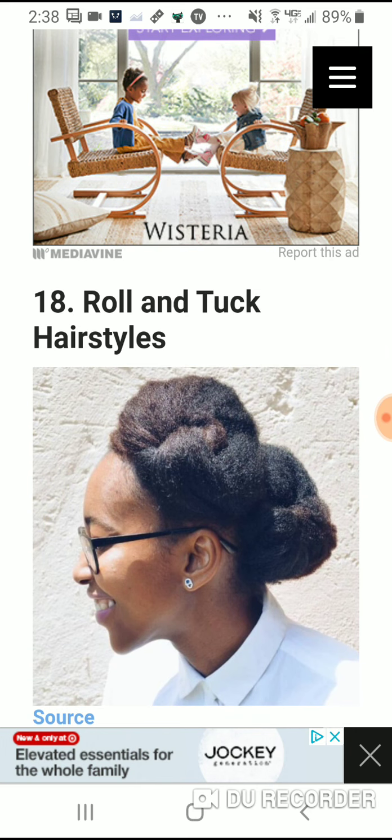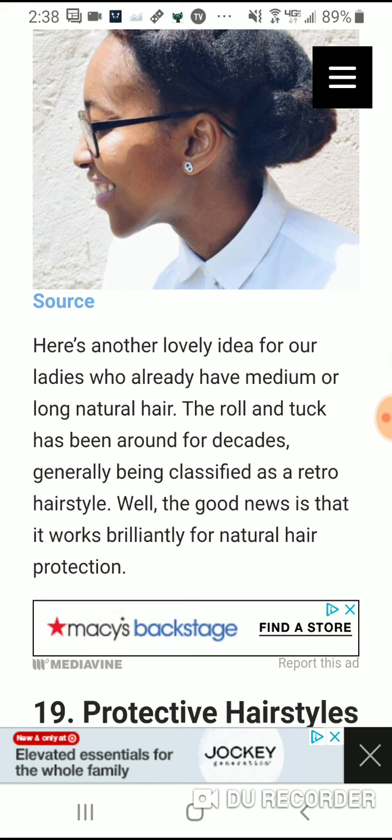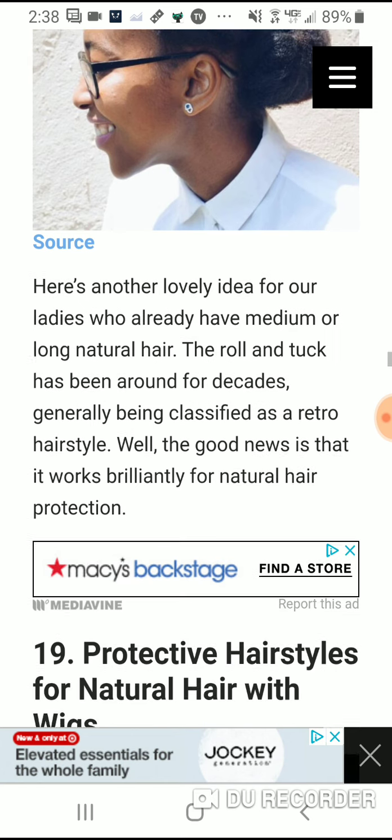Number 18, roll and tuck hairstyles. Here's another lovely idea for our ladies who already have medium or long natural hair. The roll and tuck has been around for decades, generally being classified as a retro hairstyle. Well, the good news is that it works brilliantly for natural hair protection. That's good.